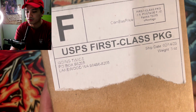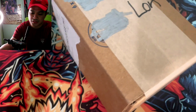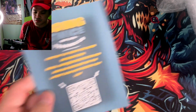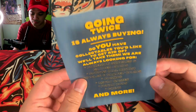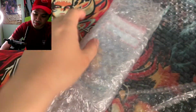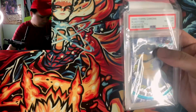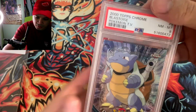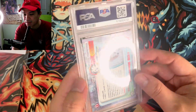Next one is this. I bought this from Going Twice. And I believe this is a slab. There's a Going Twice, established 2018 trading company. It's packed well, I liked it. And this is a Blast Choice. This is actually going to be my first slab, you guys.